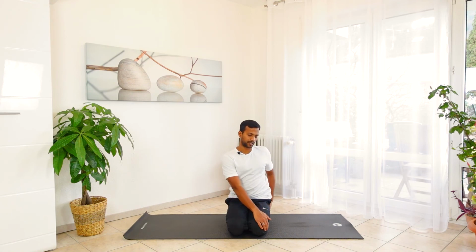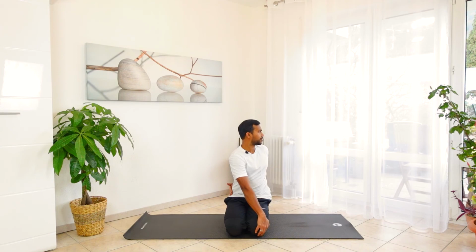Then we'll be doing the other side. Hold the left knee with the right hand behind the back, twist the upper body towards the left, and breathe. Exhale, come to the center.